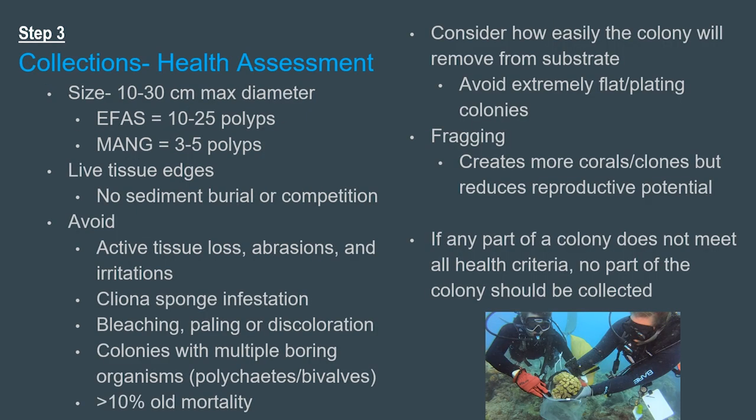Step 3 is to determine how corals will be selected from the reef for inclusion within rescue holding, as these corals will serve as the brood stock for future generations and for the majority of corals that will repopulate the reefs in response to stony coral tissue loss disease. It's important that the brood stock is as healthy as possible upon collection. First, look at the size of the coral.